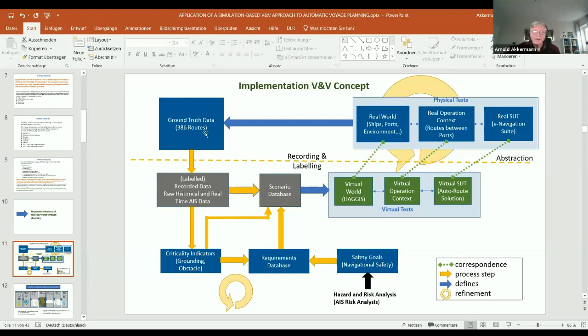The ground truth data we use are the 386 routes, or 410, it's now today, and this ground truth data were labeled. Of course, they are based on AIS data, from historical AIS data or real-time AIS data. This data are not the data that are used by NAVTOR. This data are special data outside the NAVTOR data, from freely available AIS data. I've shown this later on.